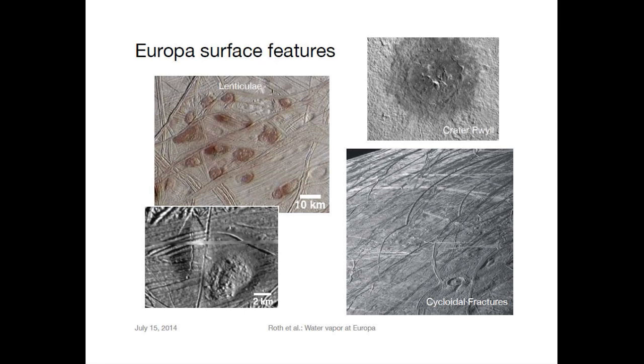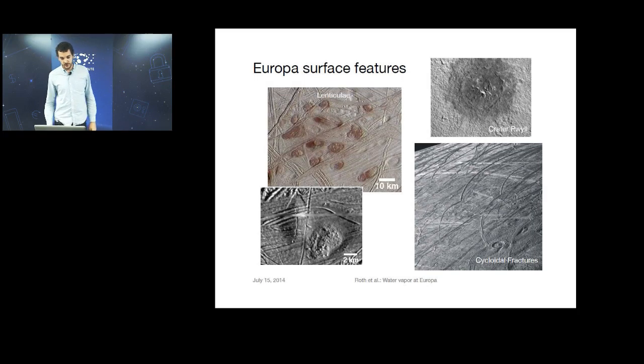that are generated also through the tidal variation. In one part of the orbit, the tides exert tension on the cracks on Europa's surface and can open the cracks. And in that part of the orbit, there's a relative movement between the two sides of the cracks. And in the other part of the orbit, there's compression exerted on these fractures that puts them together, and no movement can take place anymore. And this creates these very special cycloidal features on the surface of Europa.